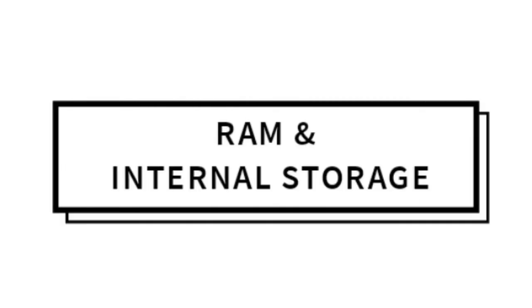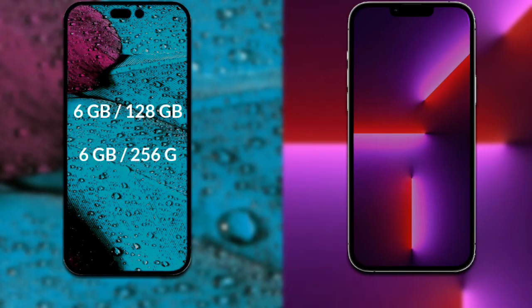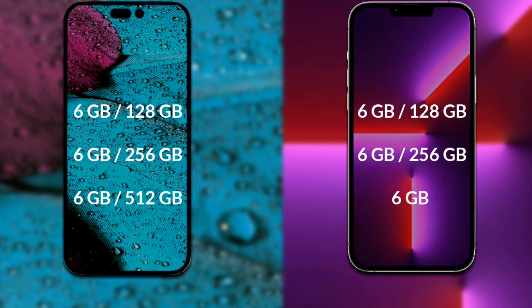Talk about both phones' RAM and internal storage. iPhone 14 Pro Max has a 6 GB RAM, 128 GB internal storage, 6 GB RAM, 256 GB internal storage, 6 GB RAM, 512 GB internal storage. iPhone 13 Pro Max has a 6 GB RAM, 128 GB internal storage, 6 GB RAM, 256 GB internal storage, 6 GB RAM, 512 GB internal storage.